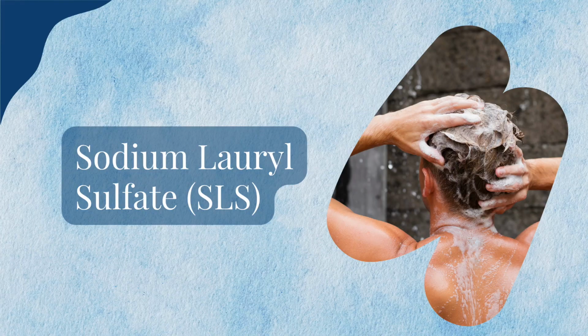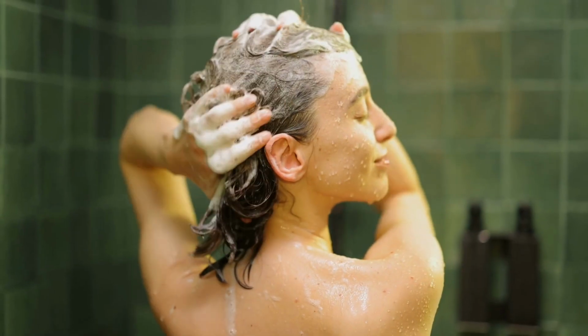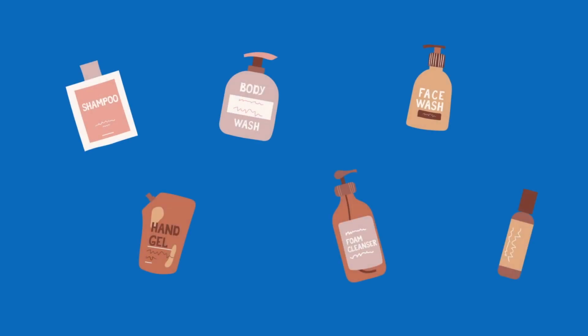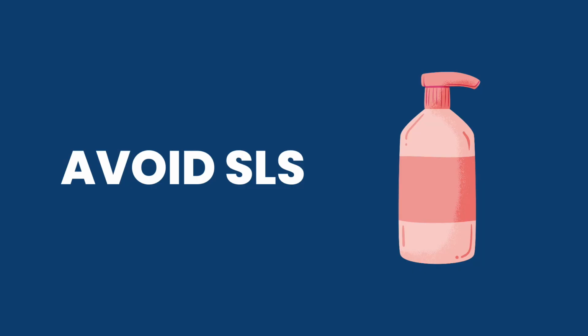Next up, we have SLS. So SLS is a foamer, and you can find it in different types of shampoos because it creates this foam. It's sodium lauryl sulfate, and it makes things lather and bubble, and it's in many, many personal care products. I like Aveda shampoo, and literally one big bottle lasts me a year. So it's expensive, but it's worth it. So I would avoid SLS. All of these, you guys, are just adding more toxins into your body.